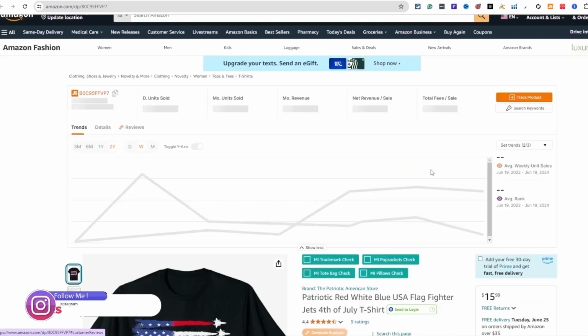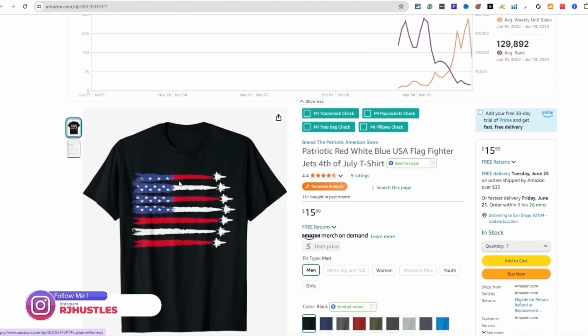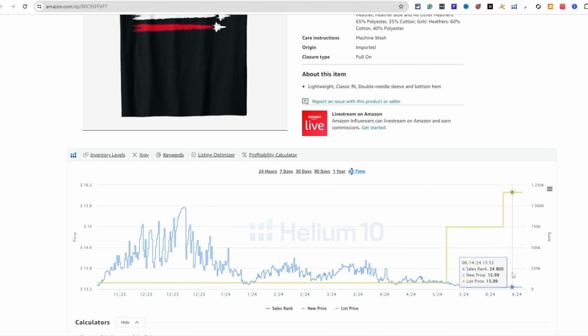It's 4th of July, and we have fighter jets, and on the back of the fighter jets, it's showing the American flag, which is a really cool design. Now let's come over here to all-time sales. Let's check this out. It's made its first sale in 2023, right? But look at this. There's a big demand for this right now, and it's cranking.